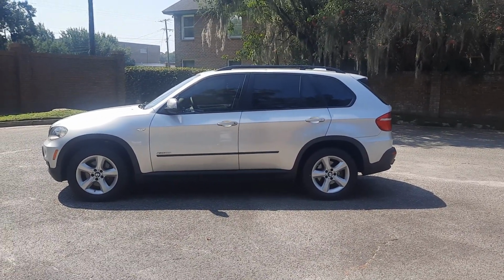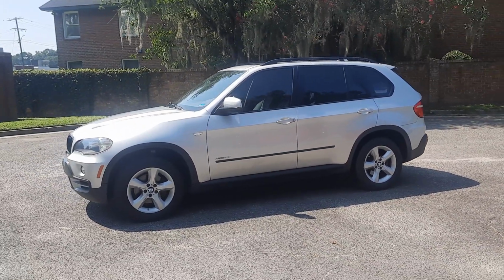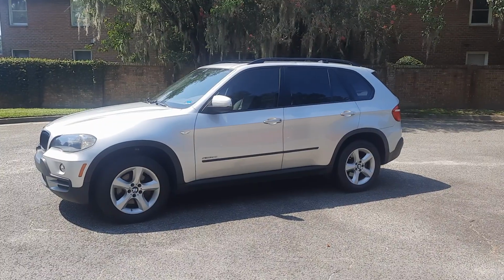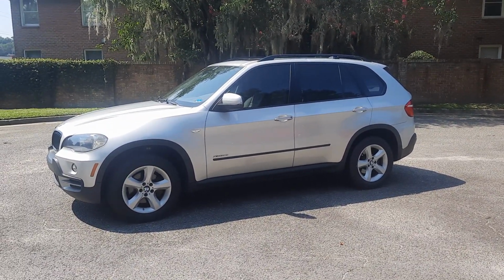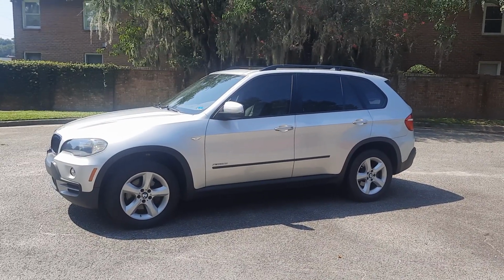It went live a little quicker than I anticipated, so I didn't get a chance to do my walk around, which we are doing now. And then we're going to go ahead and go through the interior, and I'm going to demonstrate best that I can that everything functions on the vehicle.